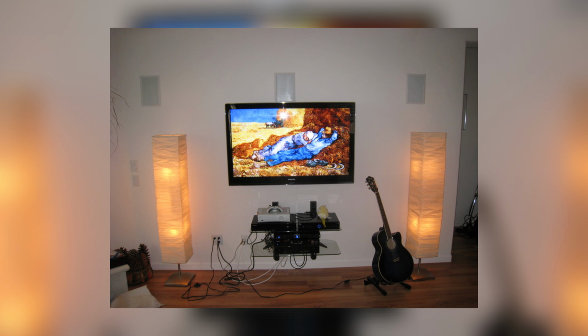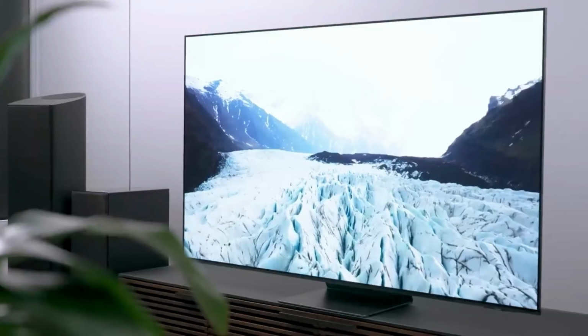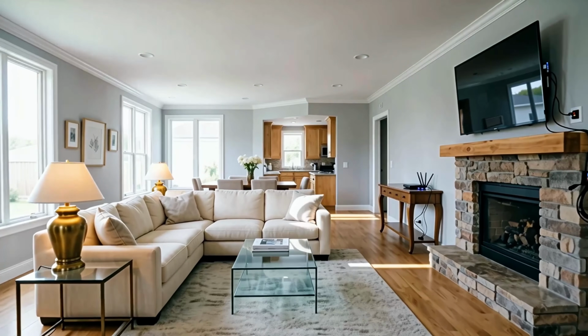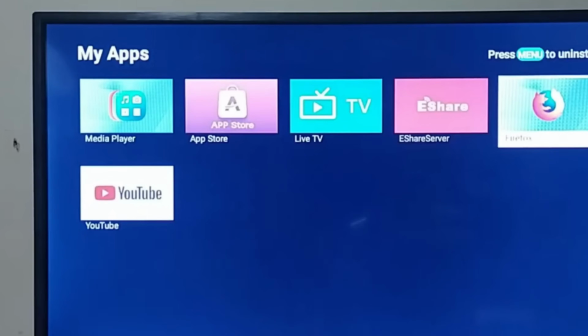The living room cable mess. Here's the funny part nobody mentions. The whole point of the smart TV was to reduce the cable mess. No more set-top boxes, no more extra remotes. Everything built in, one sleek device on the wall. That marketing lasted exactly until the app started failing.